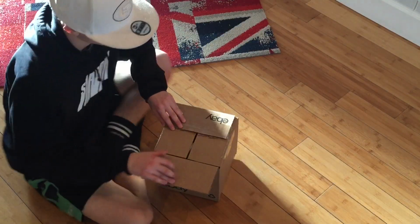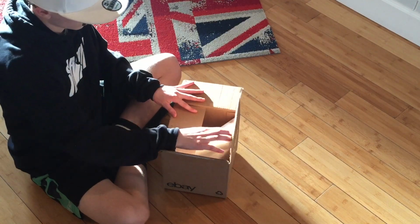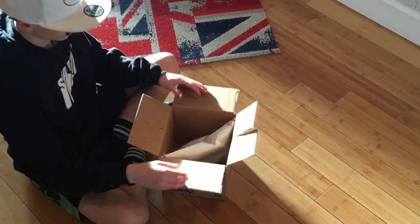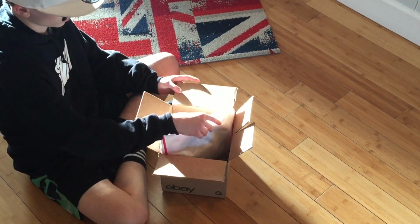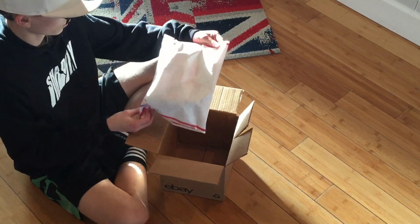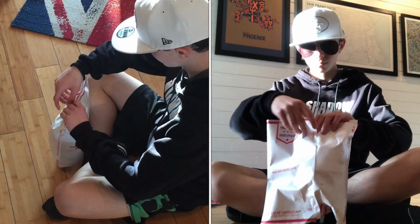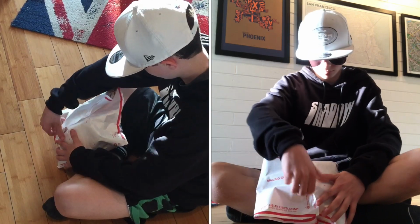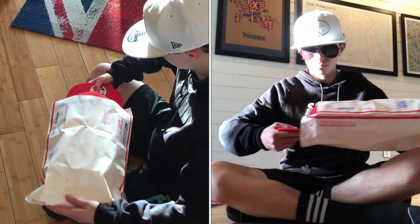I then slowly but carefully opened the eBay box. To my surprise, the eBay box actually had a bag in it. I then slowly opened up that bag and pulled out the hat.